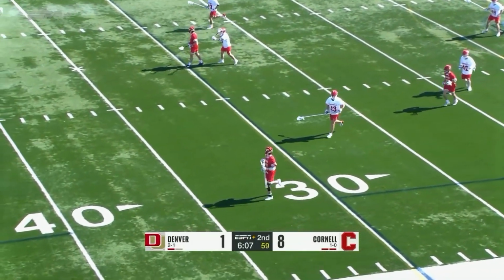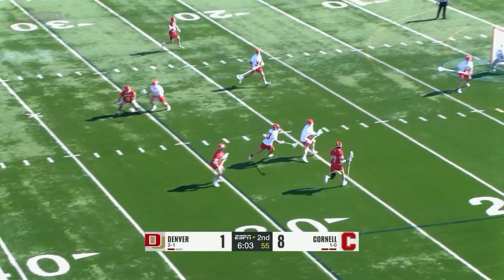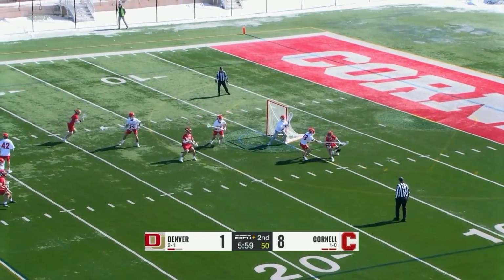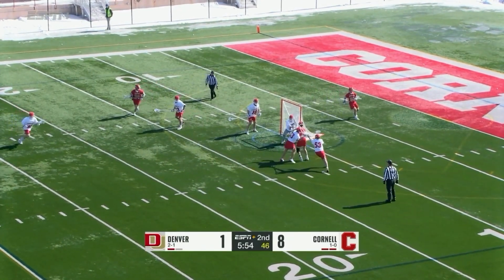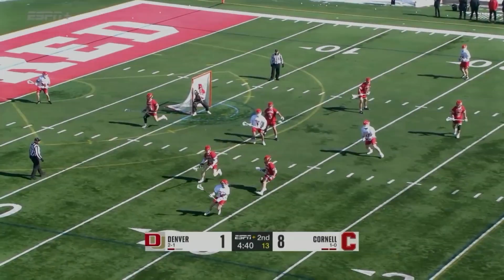But it's Denver now back on offense, and boy, do they need something to hit the back of the net. Cody Malowski with 5 goals last week. Trying to get around Jason Singer. Can't quite do so. Jason Singer's all over Malowski. The slide will come in from Schwartz, and Nust will make his third save of the game.